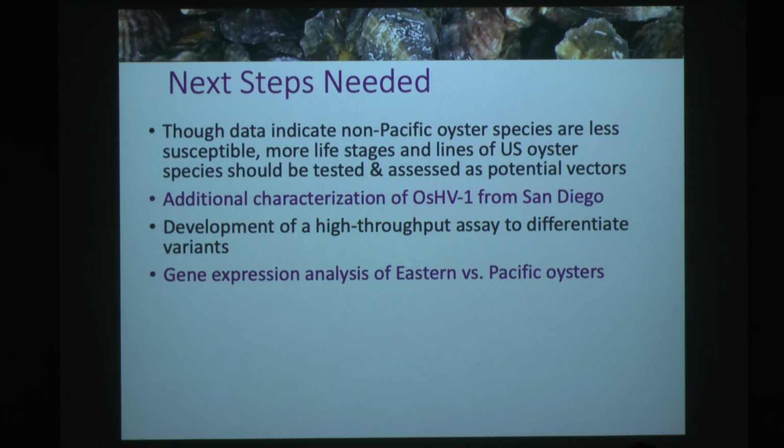So what are the next steps needed? We know that non-Pacific oyster species are less susceptible, but we need to look at more life stages and lines, which we were just doing, not only to see if they're able to be infected, but also assessing them as potential vectors. We do need to do more characterization of OSHV1 from San Diego. I think we'll be fully sequencing the genome fairly soon. Also to develop a high throughput assay, probably a multiplex qPCR to differentiate variants. And lastly, I already described this gene expression analysis of the host. It'd be really interesting to see if we can find some big difference in the response.